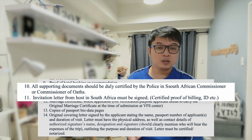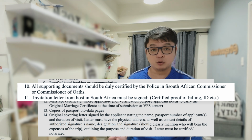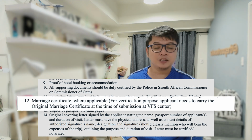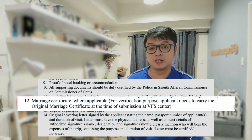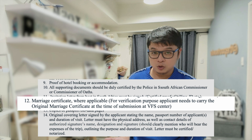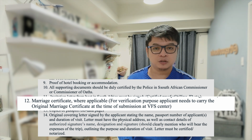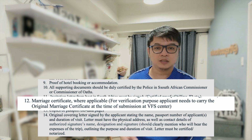I think it only refers to documents that will be coming from South Africa. For example, if you have a host or inviter. Next, copy of marriage certificate if you're married. Clear photocopy is accepted, but for verification purposes, you need to have the original version with you when you submit your application at VFS Center. So this was not applicable to us, so we just skipped this.